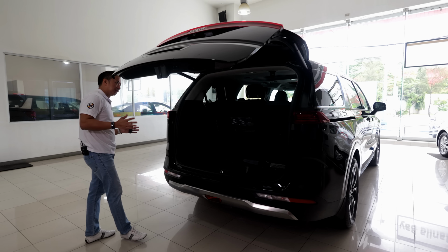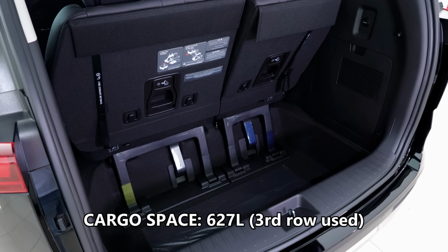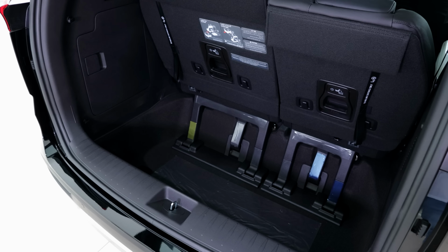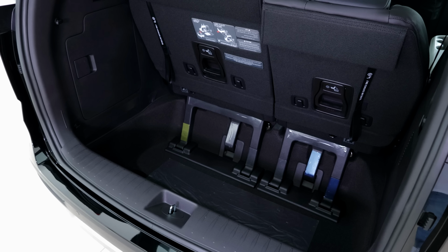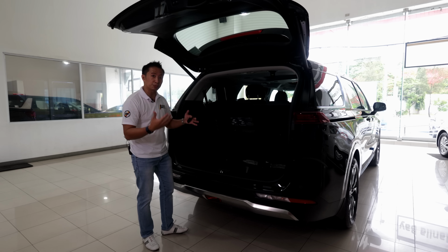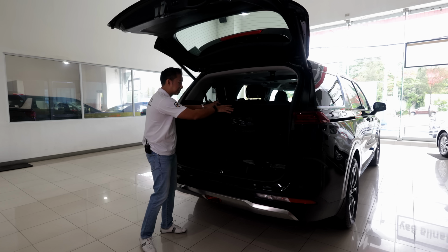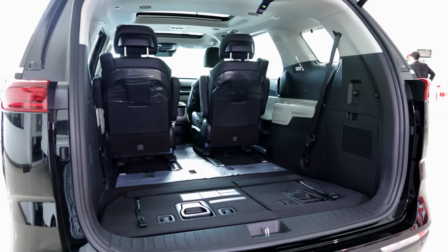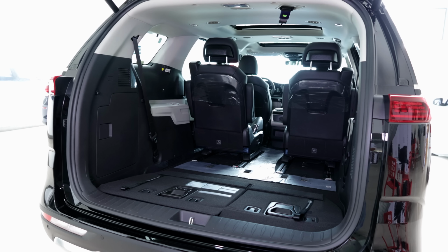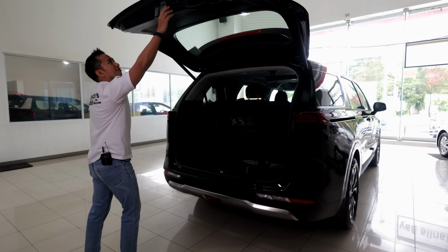And once you open this thing, you'll notice that even with the third row in use, we still get 627 liters of cargo space behind the third row seats. Now, that is good enough for around 3 medium-sized luggage here, but if you need more space than that, just like any minivan, the third row seats can fold into the floor, thus giving you a large and flat cargo area where you can put in maybe 5 or 6 golf bags.